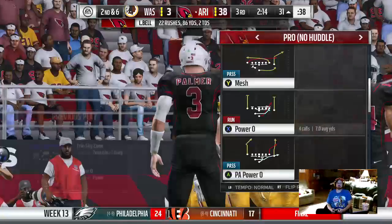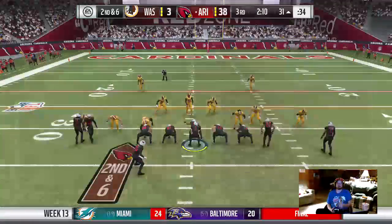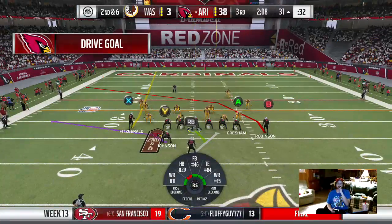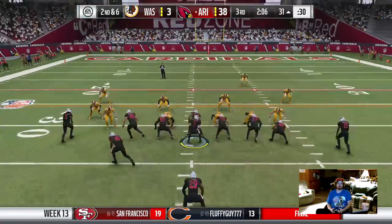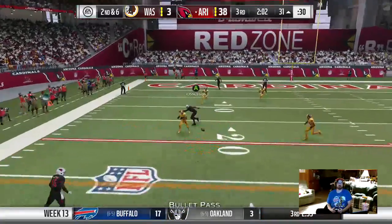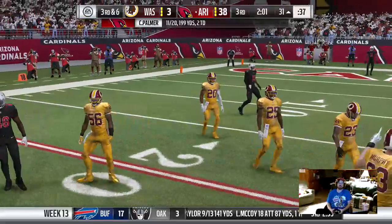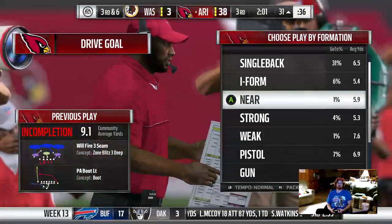But at the time, 2nd-round pick in 2013. People probably wish they'd taken him in the 1st. And quickly, they get to the line. Here we go. Throw something different at him here. Palmer now off the bootleg. Oh, what was that? Palmer almost intercepted it. They haven't picked off a ball yet.